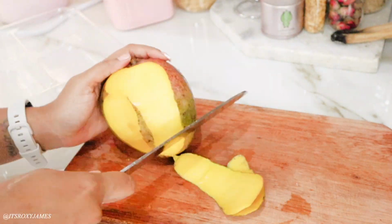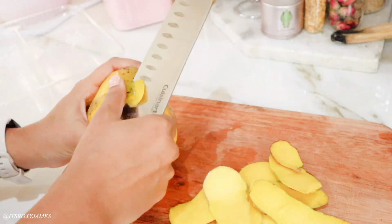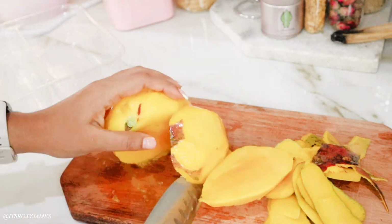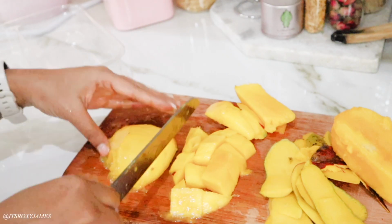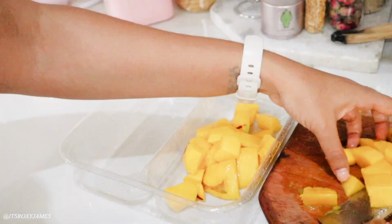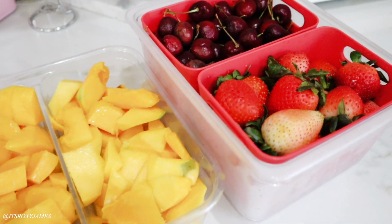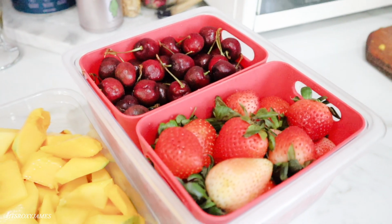I'm also going to be doing that for my mangoes as well, because sometimes I leave my mangoes to overripe, and I don't like overripe mangoes at all. So every single time I get them, I buy half ripe mangoes and I cut them up really nicely and store them in my fridge so that I can always go and get them really easily. And I know, like I mentioned, it is a chore at first to cut everything up, but it is 100% worth it in the end. If you don't do that, I highly recommend it.